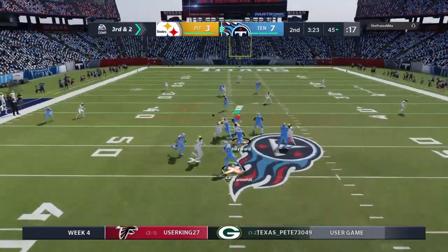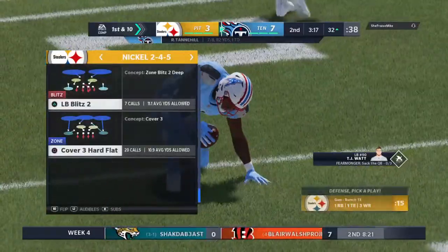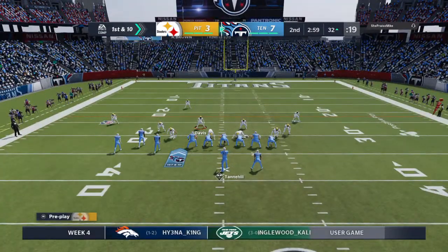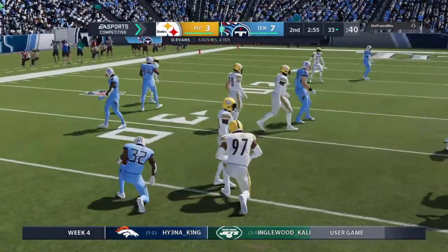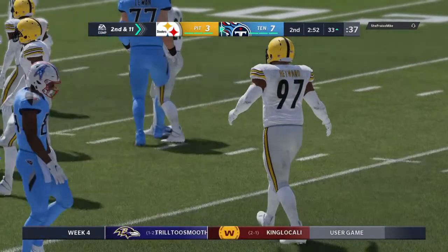Now Tannehill. He gets it to Brown, complete. And he will have a Titans first down as they're able to get the 3rd down conversion. Tannehill to his top target, Brown, for a Tennessee first. 1st and 10 at the 32-yard. They'll run on 1st down with Evans. And the running lane's non-existent in this first half as they'll stop him behind the line. They'll lose a yard there, and it's 2nd and 11.